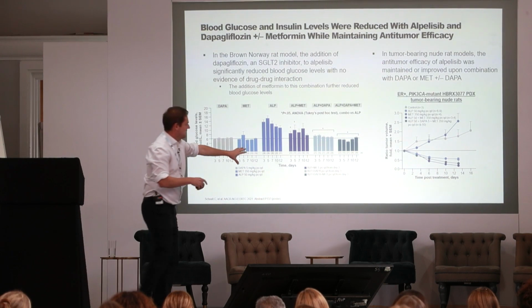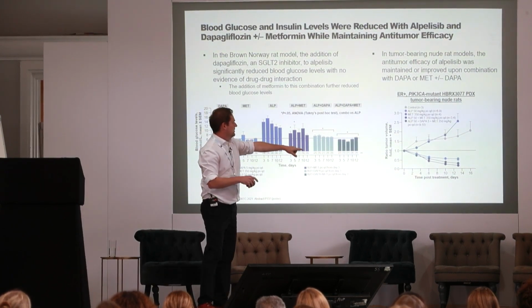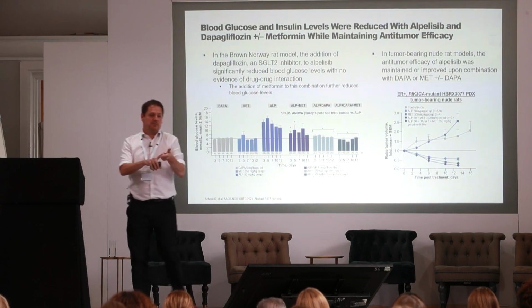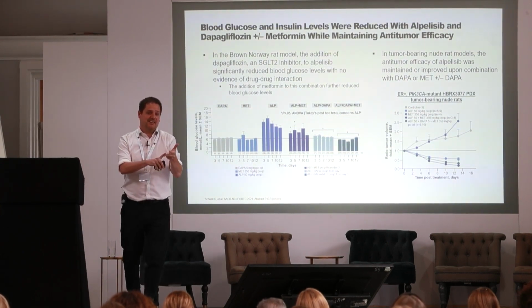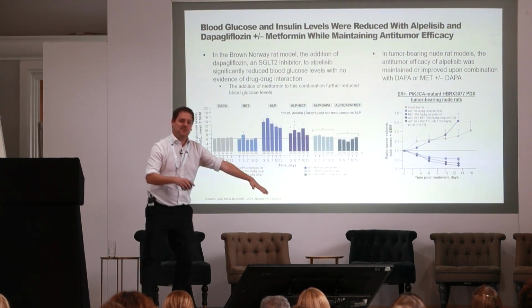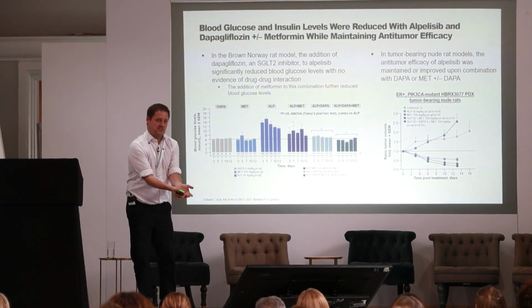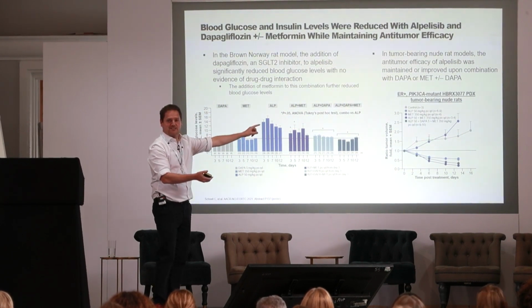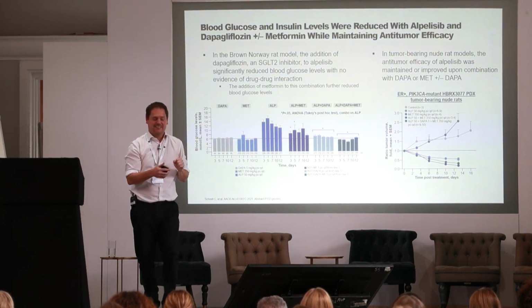On the right-hand side, this is, again, survival and tumor volume in the mice. So on the bottom half, you'll see the combination of alpelisib on its own, alpelisib plus metformin, or alpelisib plus SGLT2 plus metformin. And the one that's the best in terms of tumor volume is giving metformin plus SGLT2 and the alpelisib. Giving metformin on its own is bad. All right, so make sure you're giving the alpelisib.